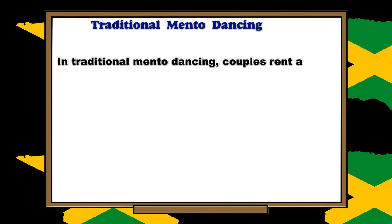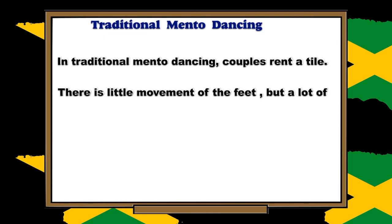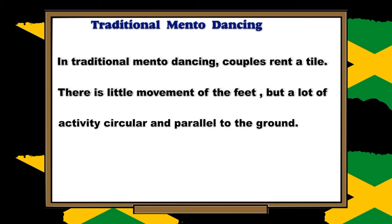Traditional Mento dancing. In traditional Mento dancing, couples rent a tile. There is little movement of the feet, but a lot of activity circular and parallel to the ground.